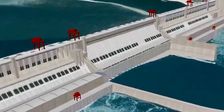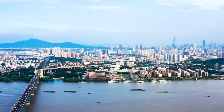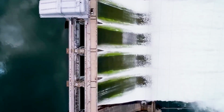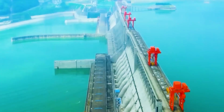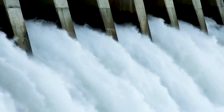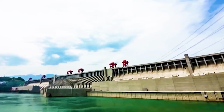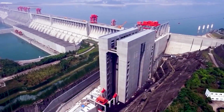Our ability to harness the power of flowing water has evolved dramatically from simple water wheels to structures like the Three Gorges Dam. As we face climate change and growing energy demands, hydroelectric power will continue to play a crucial role in our energy matrix, with lessons from projects like this informing more sustainable approaches for the future.